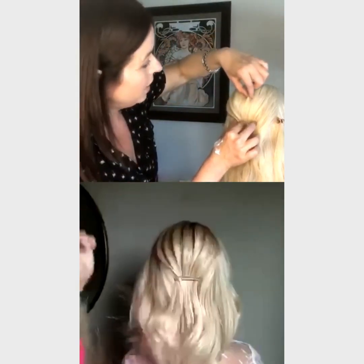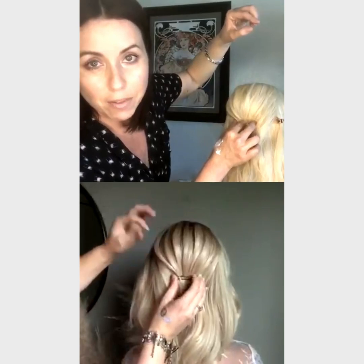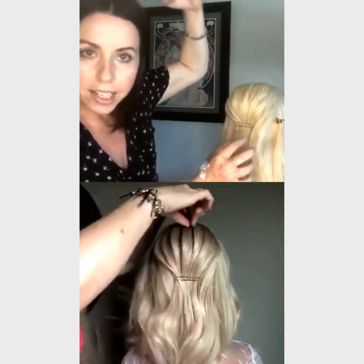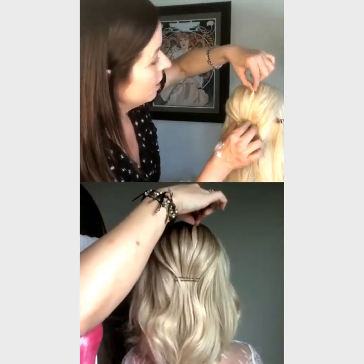Oh, I love it. Because this is seriously my favorite part of any styling, the top crown area, getting the texture and the ridges.